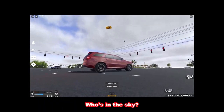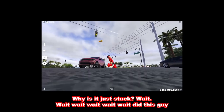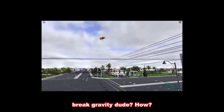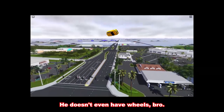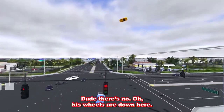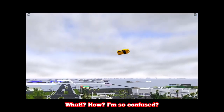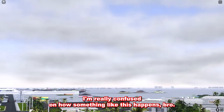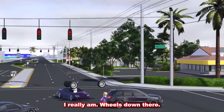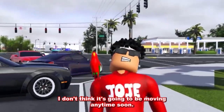Who's in the sky? Why is he just stuck? Wait. This guy broke gravity, dude? How is this happening right now? He doesn't even have wheels, bro. Are you sure that's not a plane? Dude, there's no... Oh, his wheels are down here. What? How? I'm so confused. I'm really confused on how something like this happens, bro. Wheels down there, car up there. Nice. I don't think it's gonna be moving anytime soon.